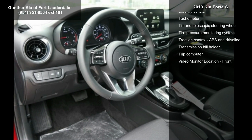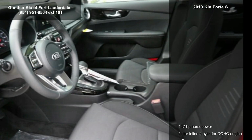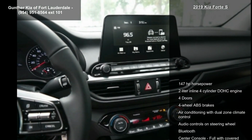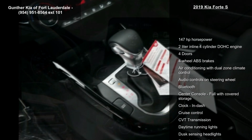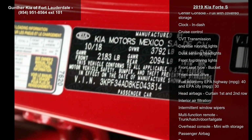ABS brakes, air conditioning with dual-zone climate control, audio controls on steering wheel, Bluetooth, center console, full with covered storage and clock in dash. If you are looking for a new car, this might be the one.